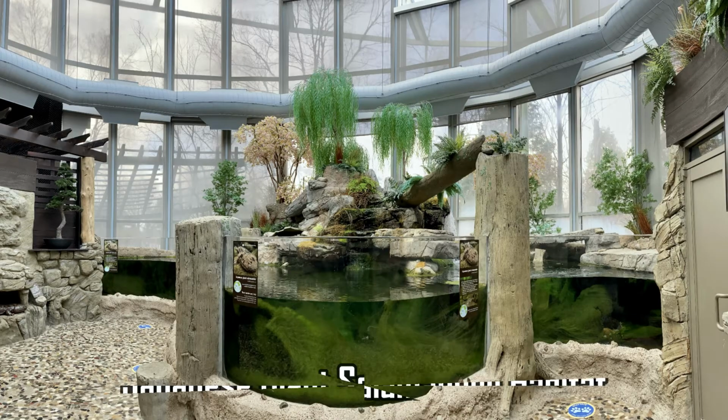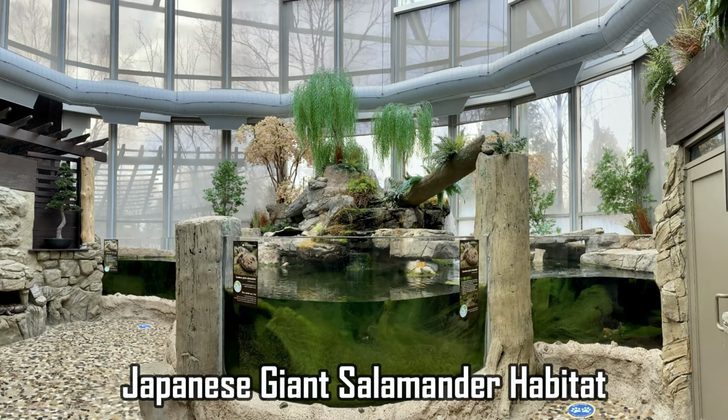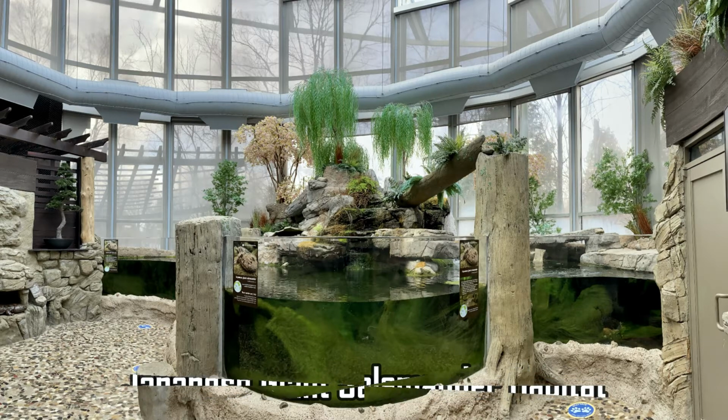This month's spotlight is on the Japanese giant salamander. Here is their habitat at the Detroit Zoo National Amphibian Conservation Center. It is home to 5 salamanders that are 32 years old. They are Bob, Dieter, Sven, Hatsu, and Helga.